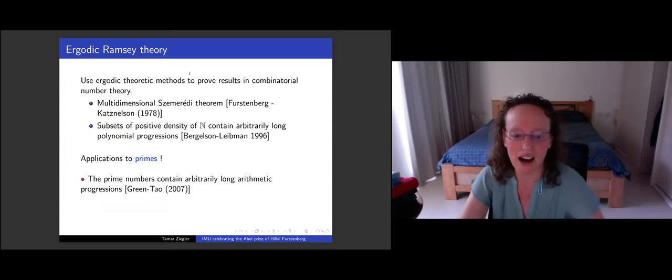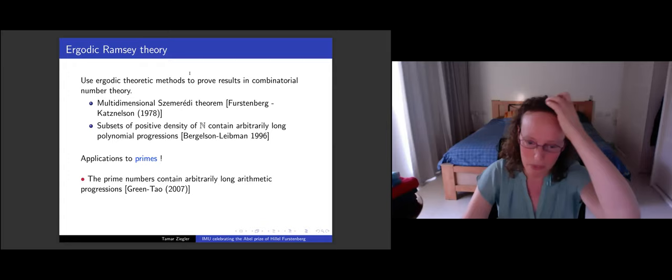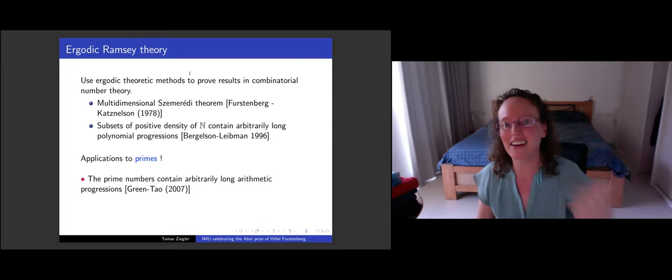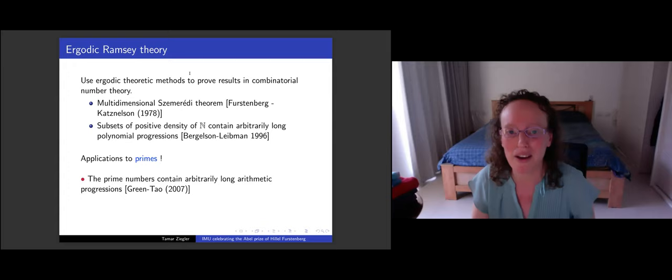And I should say on a personal note that I remember this paper coming out when I was a postdoc, and I remember my excitement when I saw it. And I can only imagine the excitement of the ergodic and combinatorial community when they saw Furstenberg's paper and others' papers come out. So when you see something great coming out, this is very exciting for people to see.